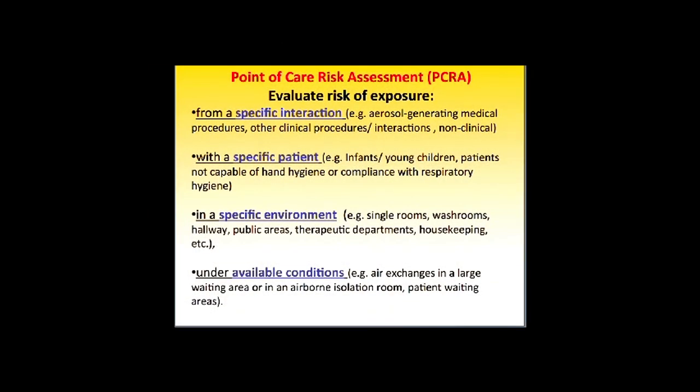Healthcare workers need to assess the risk of exposure based on the interventions performed, the patient, the type of working environment, and conditions. All those factors play an important role to determine the risk of exposure and the appropriate measures of prevention.